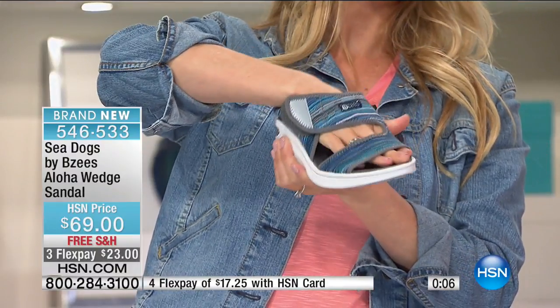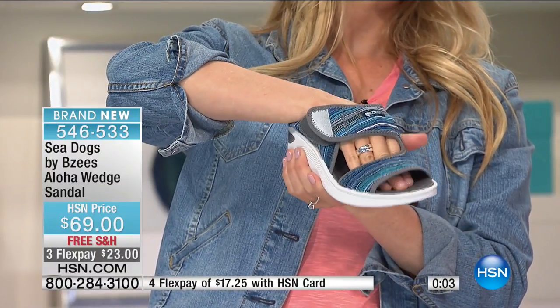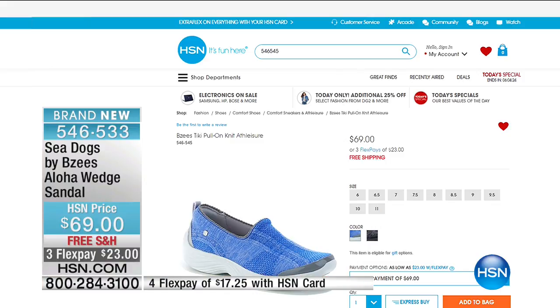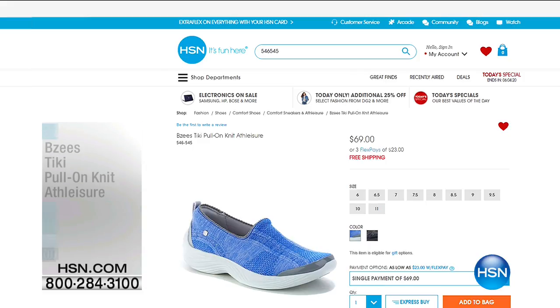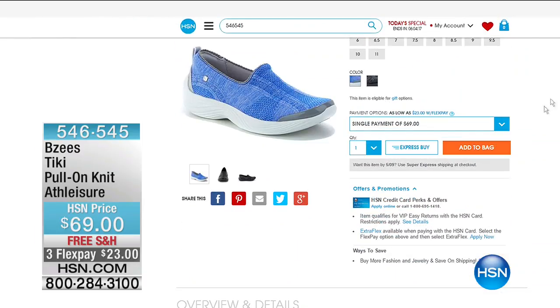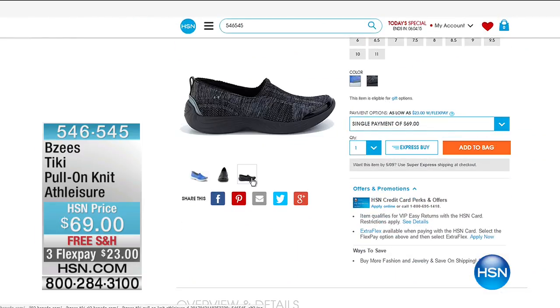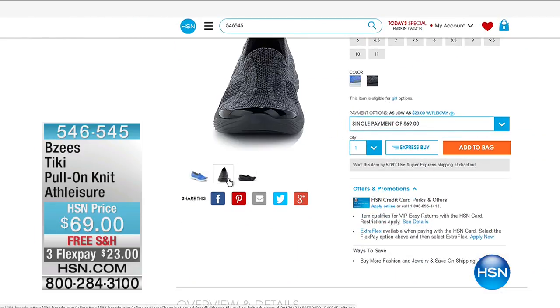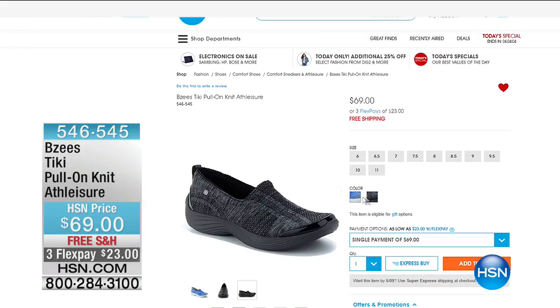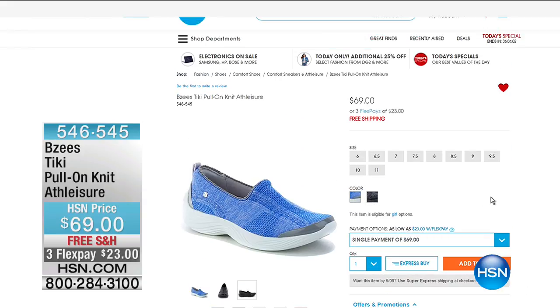Without a doubt. And I know we're moving on. We've got one last style to share. This is, by the way, 546533. There's another really cute Bzees style on hsn.com that we wanted to show you, because some of us are looking for a lot of foot coverage, and this is a really great little tiki style. So pull on knit athleisure from Bzees, 546545. Take a look at multiple colors, full foot coverage, including all the way around the toes and the heel. That's a great little style. But as we, in fact, invite you to take a look at all of those styles and more.